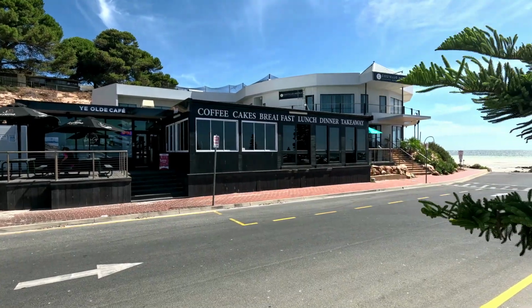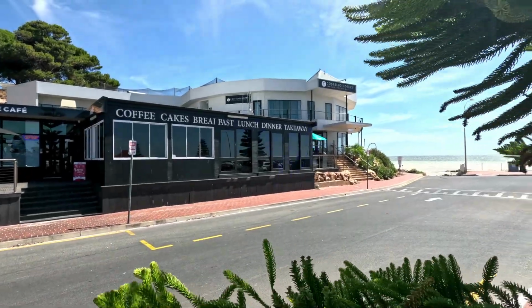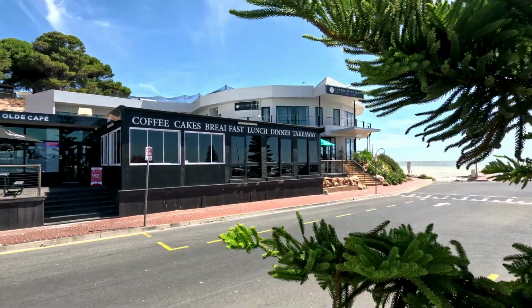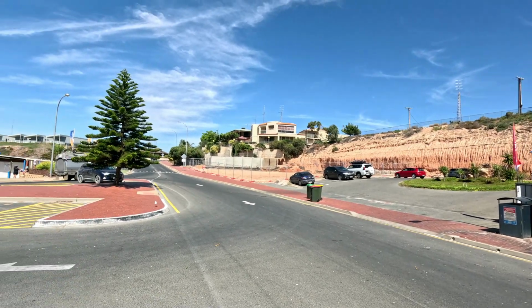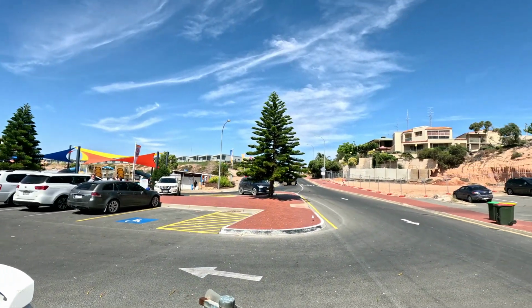Nice little cafe here as well. And there's a motel, hotel right next to that. So if you don't want to stay in the caravan park, there are other options available. It's quite a nice little spot down here at Moonta Bay. It does get very busy during summer.